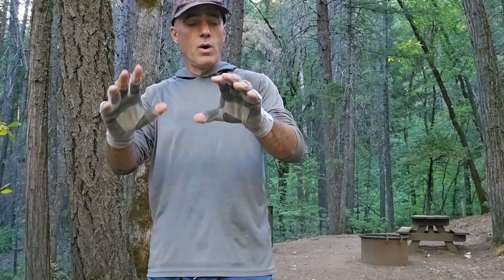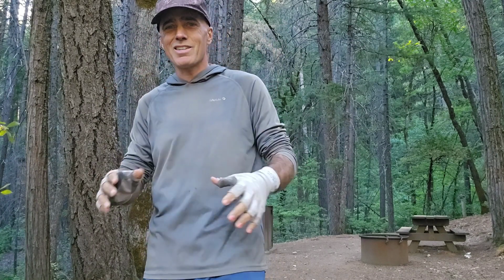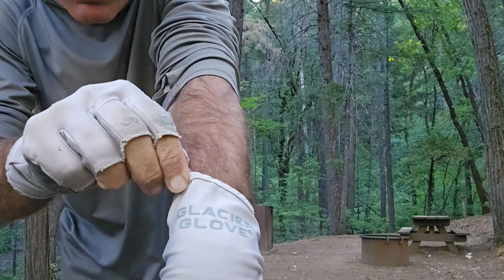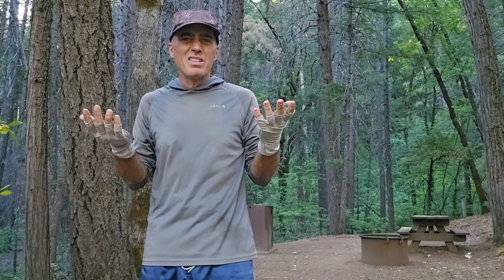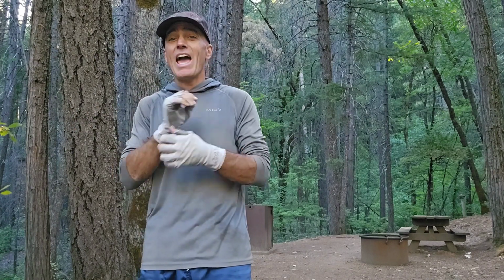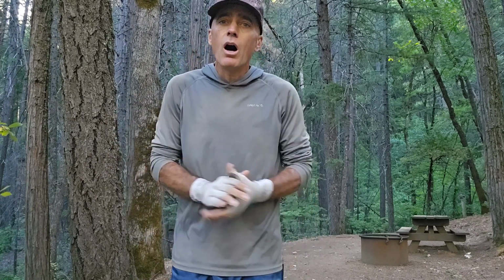So I do hike with gloves. These are sun gloves. Otherwise, the tops of my hands just get all burnt. These are Glacier gloves, if you see the brand right there. You get them off of Amazon. I want to say they're like $10 or $12, $15, whatever they are. They're about half the price of some of your other name brand ones, and they do the same job. So yeah, these are good.